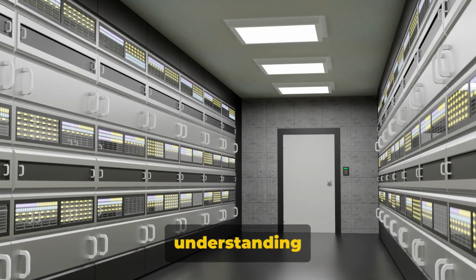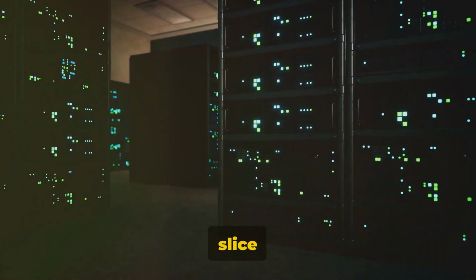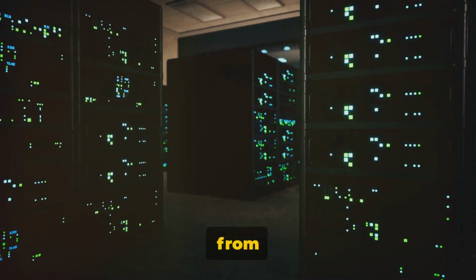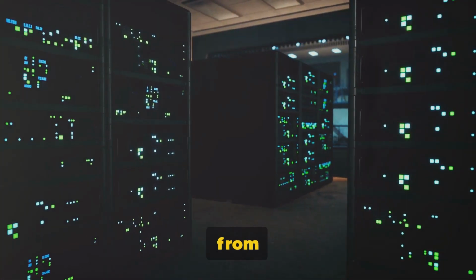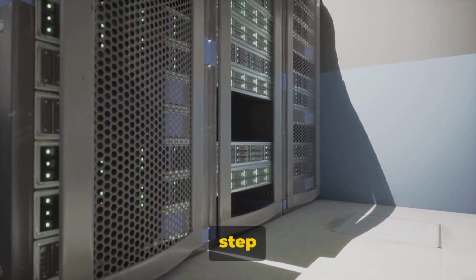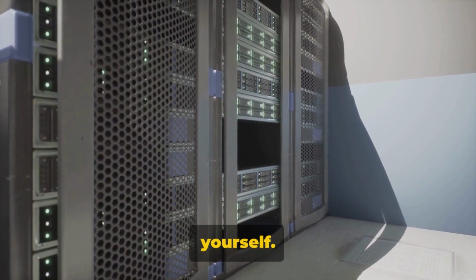We started off by understanding what VPS hosting actually is. It's like having your own little slice of the internet. You get a portion of a server just for you, separated from other users. It's a step up from shared hosting, where you're jostling for space with other websites, and a step down from dedicated hosting, where you're the king of the castle with a whole server to yourself.